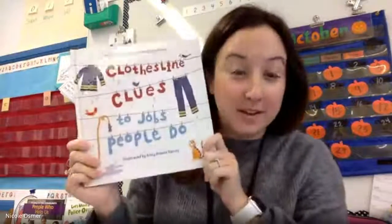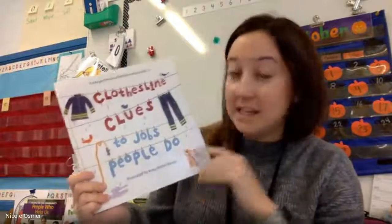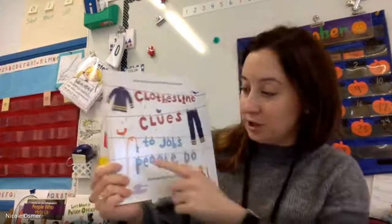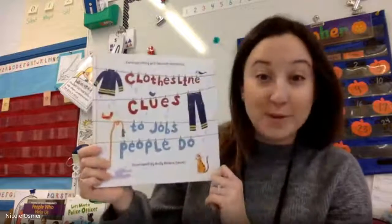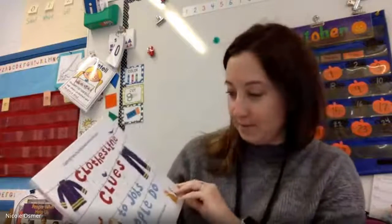Good morning, boys and girls. For Language Arts this week, we are talking about community helpers and jobs in our neighborhoods. The book today that I'm going to read gives us an idea of different careers and jobs we're going to talk about, community helpers. I'm going to read Clothesline Clues to Jobs People Do. It's going to give you some clues and you try to figure out which job they're talking about.